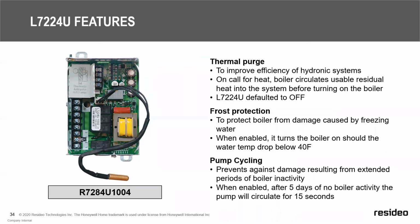The control is also outdoor reset ready, meaning that by simply adding an outdoor sensor, whether wired or wireless, we could set that control up to do outdoor reset control of the boiler water temperature. We also incorporated thermal purge. When there's a call for heat, if there's residual heat left in that boiler, we're going to purge that heat out before we fire the burner. So if the boiler is just sitting there idle at 160, 165 degrees on a call for heat, we're going to start the circulation pumps, and we're not going to fire until we bring that boiler down to about 140 degrees.